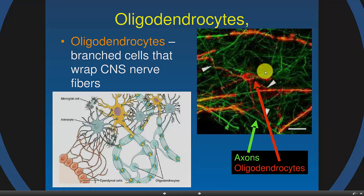This is a really interesting figure here to me because the orange are the oligodendrocytes. And you notice in certain places there's a gap. That gap would mean there's something wrong with this oligodendrocyte. Do you know the condition where you get gaps in your myelination? It's multiple sclerosis. Multiple sclerosis is when the immune system attacks oligodendrocytes, so then you have gaps along the axon.